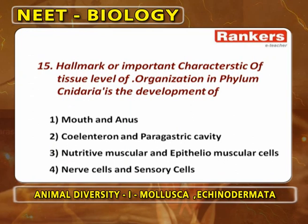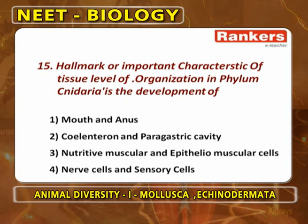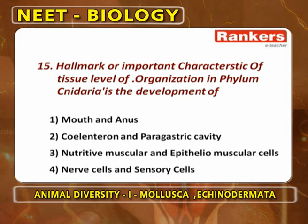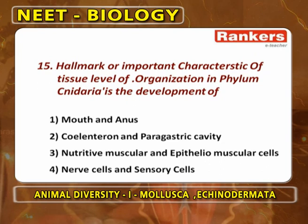Hallmark. What is the meaning of hallmark? Important. What is the hallmark or important characteristic of tissue level of organization in the phylum Cnidaria is the development of? Now, as we observe the body organization, the first one is cellular grade. The second one we call tissue grade. The third one we call organ system grade of organization. In these body organizations, what is the hallmark? That is the tissue grade.